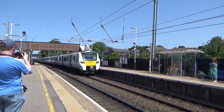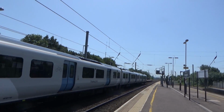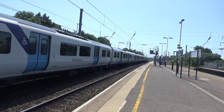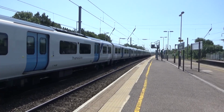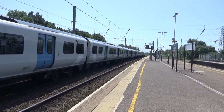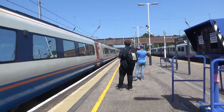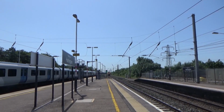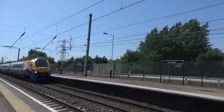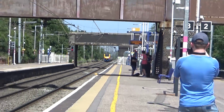Alright, arriving now is the 12:34 Thameslink service, 700116 to Gatwick Airport. There's that one arriving. Right, passing now is another Meridian, and as the Thameslink service goes, triple 2015, departing is 700116, and also passing is another Meridian heading to Nottingham, triple 2103. That's to Nottingham from London St Pancras.